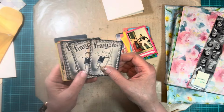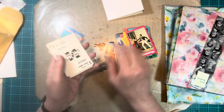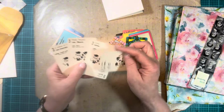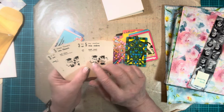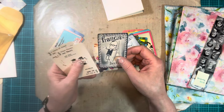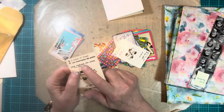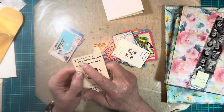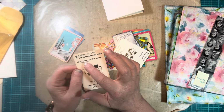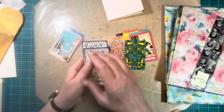Français. Oh, they're words. French words. Mon père. I saw mon père. Where did it go? Oh, it's here. My father, and ma mère, my mother. Yeah, that's cool. This looks like a morsel of pain, but it's a morceau de pain, a piece of bread. Un morceau de pain. Oh, it even has pronunciation. That is really neat. Thank you.